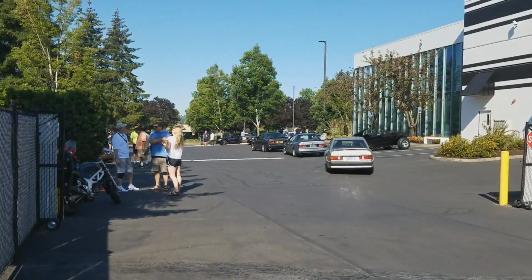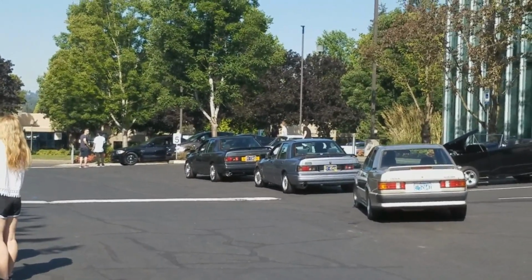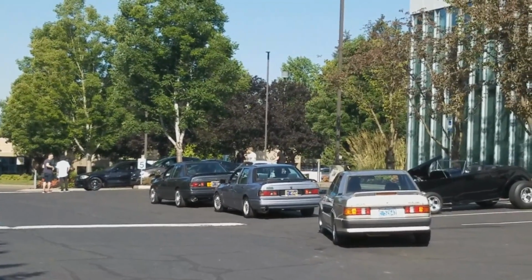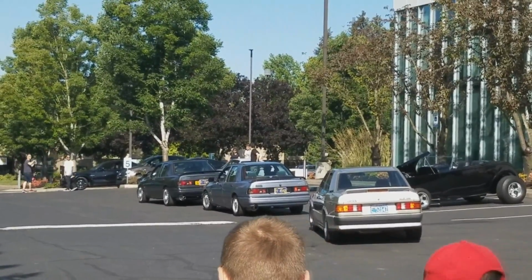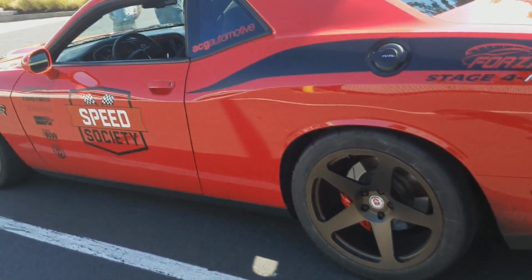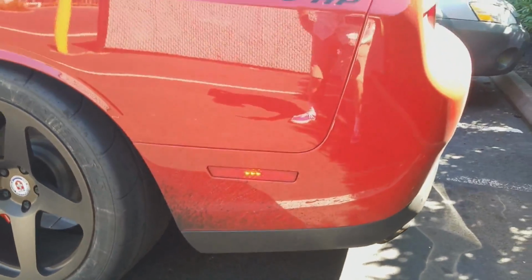I didn't realize what I was looking at until they turned their backs to me, but we've got two Sierra Cosworths right up there. That's incredible. I've never seen those in person. Probably why I ignored them at first. Now, is all the rubber on the back from you? That was from the racetrack, yeah.